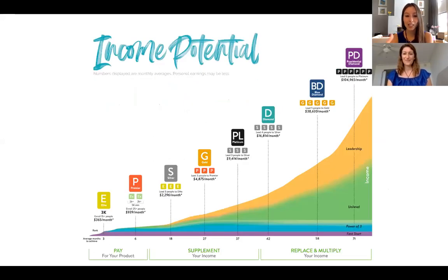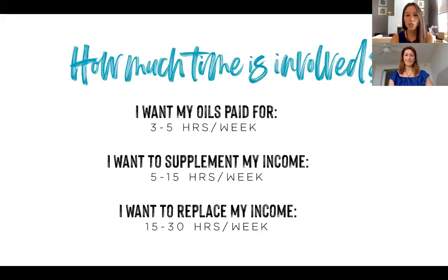And then the income potential that's there. Depending on how much time you want to put in and how much you want to make, you can either just pay for your products, or you can supplement your income, or you can replace and completely multiply your income. Right? So I'm at the level of gold right now, and I am super happy that I started this journey 2 years ago. And I know that as time passes, you're just creating another residual source of income. And right now, more than ever, we're learning about the importance of supplementing our income and having additional income streams, right? So this is why this company is so empowering, because it gives you the opportunity to have financial freedom. And how much time is actually involved, right?